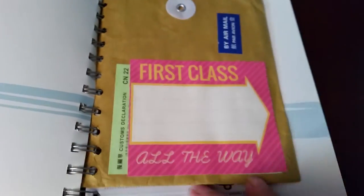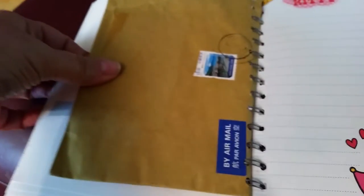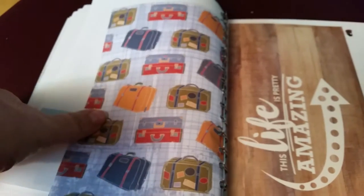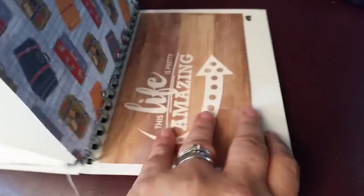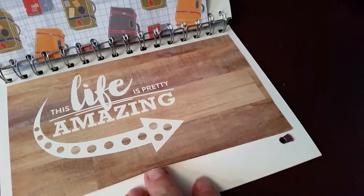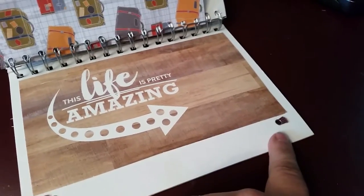And so I just put one of these la-di-da first class all the way in it, left it open so I can tuck things in, and then just left the stamps on. There was a bit here with my address on, obviously I've taken that off. Some more Hello Kitty paper, just a leftover bit of that scrapbook paper with the suitcases on. And this was the pad of paper I bought in America last year. This was just in the back there, and I've made it a pocket so I can tuck postcards or things inside. So that's my little journal.